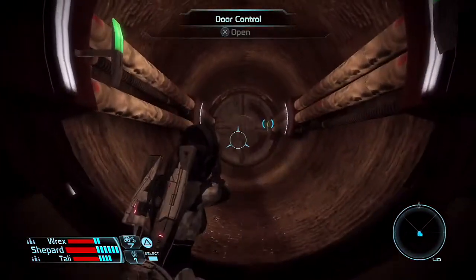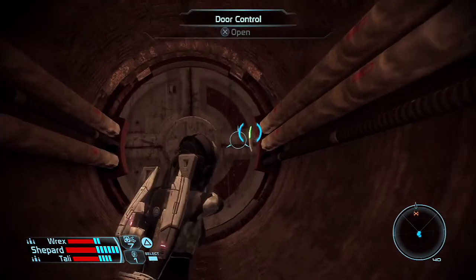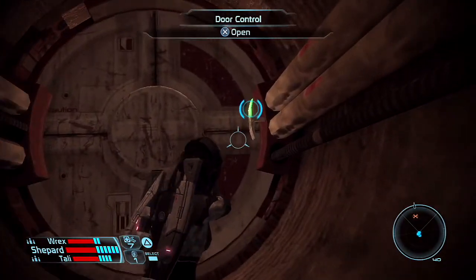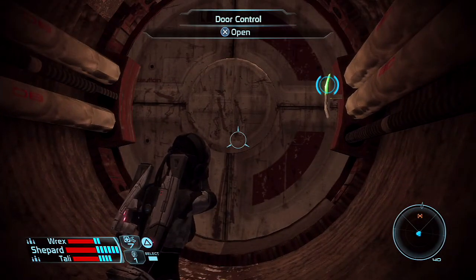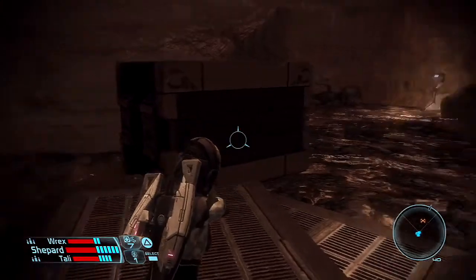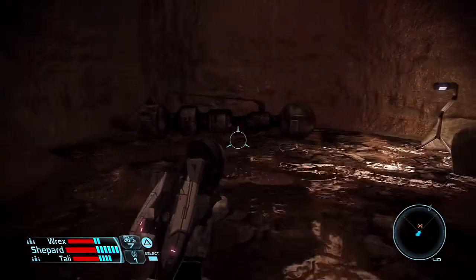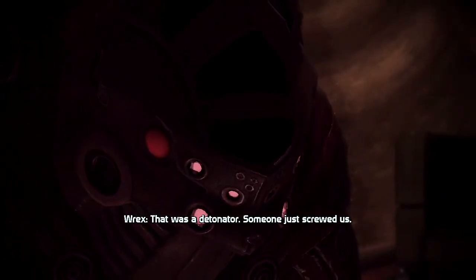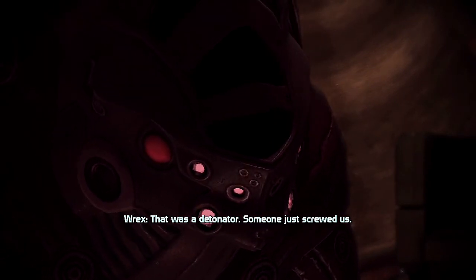Let's try this. See where these power lines are running to. Hopefully not to the nuclear warhead, or we might be in a little trouble here. Well, I better get ready before I start this whole thing up, because if there's a nuclear warhead in there, I don't know if I'm prepared. Alright, so let's see what's in door number 2. Or is this door number 4, considering we've gone through 2 doors before this. I'm guessing this is our nuclear warhead. Oh, crap. That was a detonator. Someone just screwed us. So are we locked in, or...?